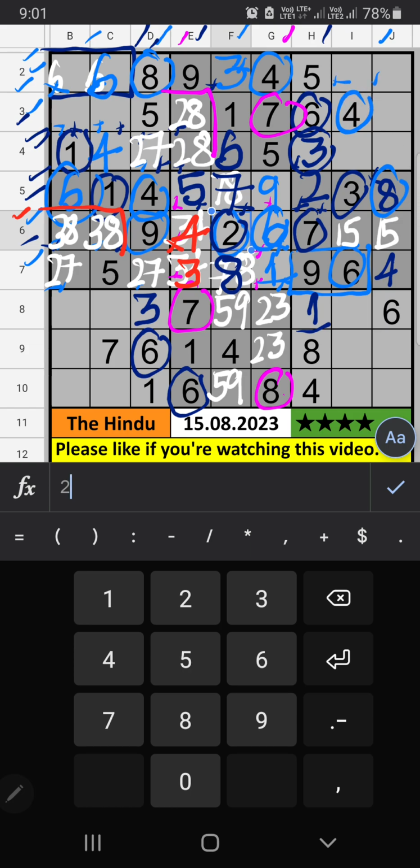Column J, second row, we have 8. So 8 can't come in these cells. Then 8 is confirmed here. 4th row, we have 8. So 8 can't come in the cell. 8 is confirmed here. Then 2 is here. 4th row, we have 2. So 2 can't come in the cell. 2 is confirmed here. Then 7 is here. Then 4th grid, only one number is remaining, 7. 7 is confirmed here.